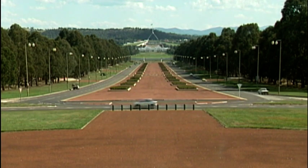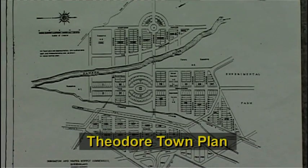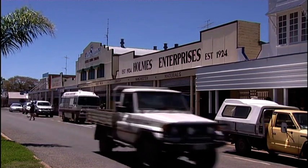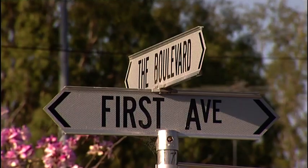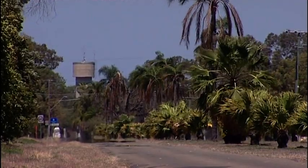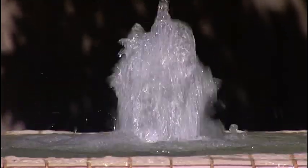Griffin and his link with Theodore. Well, that's a bit controversial. No one really knows, but it certainly looks a lot like a Walter Burley Griffin town. We think it was at least derived from some of his plans, if not drawn up by him directly. Main Street's the boulevard, and we've got 1st Avenue, 2nd Avenue, 3rd Avenue, 4th Avenue, right up to 11th Avenue. We've got double carriageway and roundabouts, so there's a fair bit that links us with his designs.